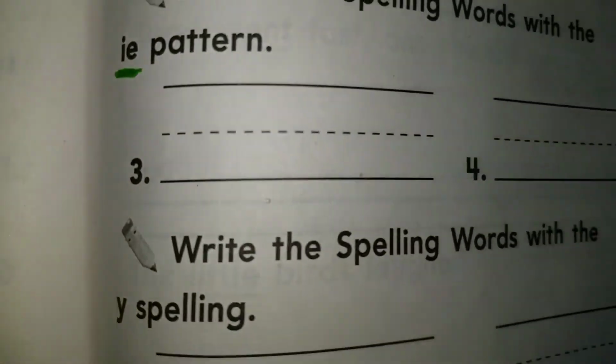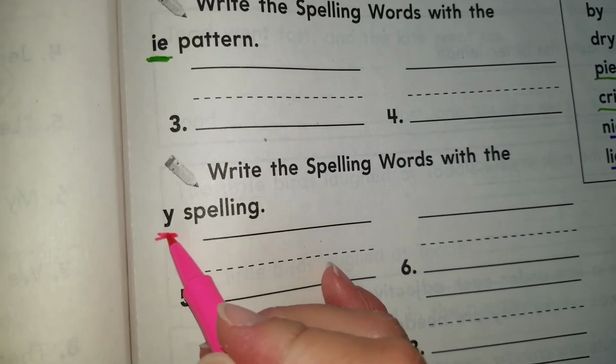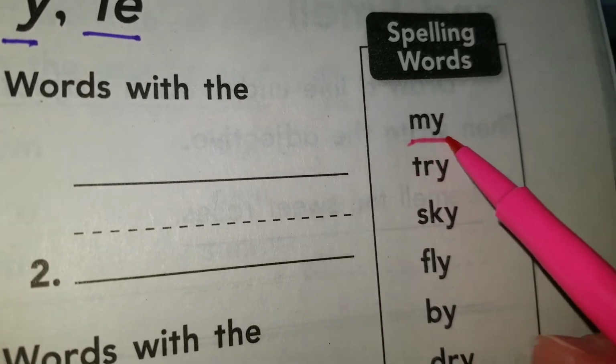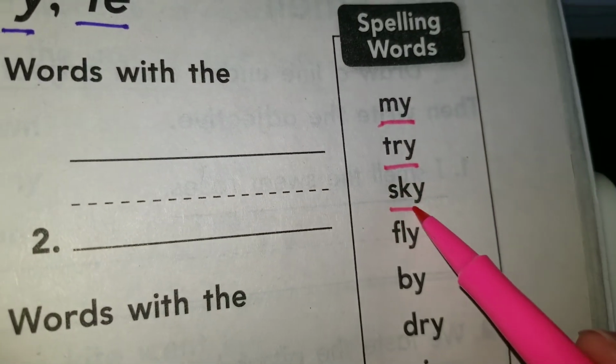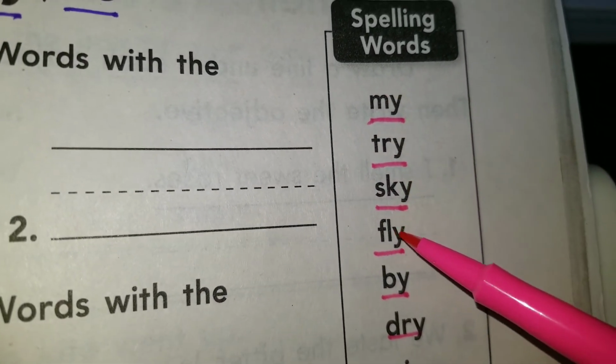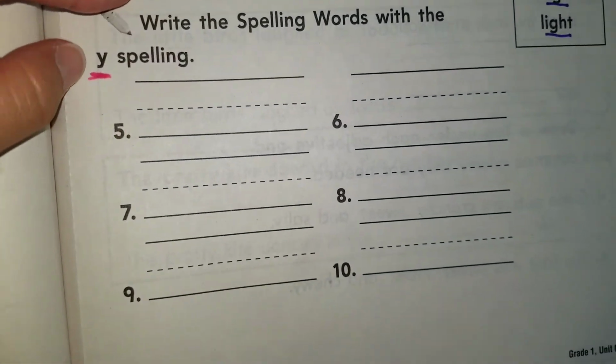And finally, boys and girls, we have the spelling words with the Y spelling pattern. Which are the ones that have the Y? All the words at the top of the list. My, try, sky, fly, buy, dry. You see the Y there? There are 6 words with that Y. The 6 words that have the Y, you're going to write them here.